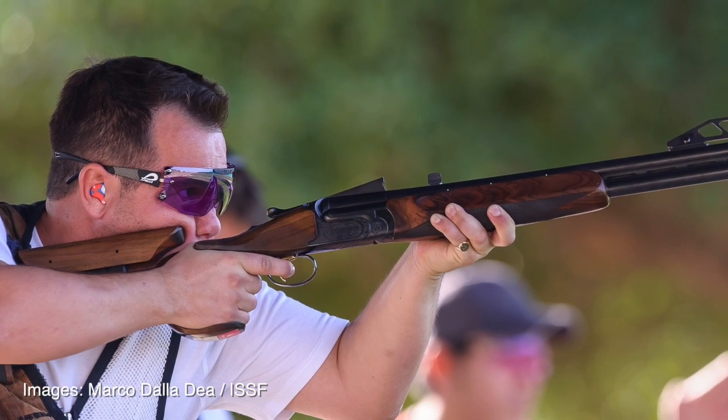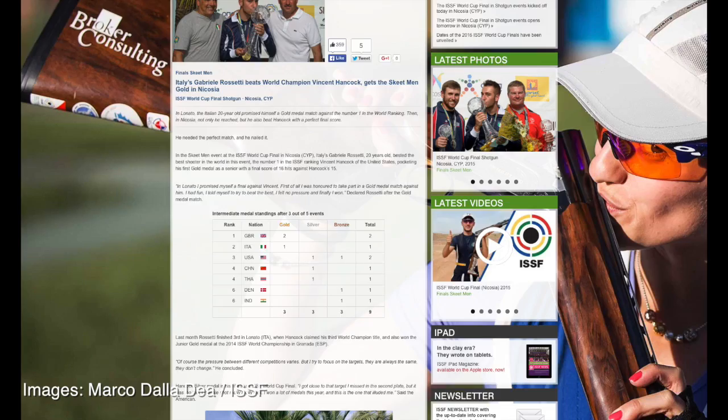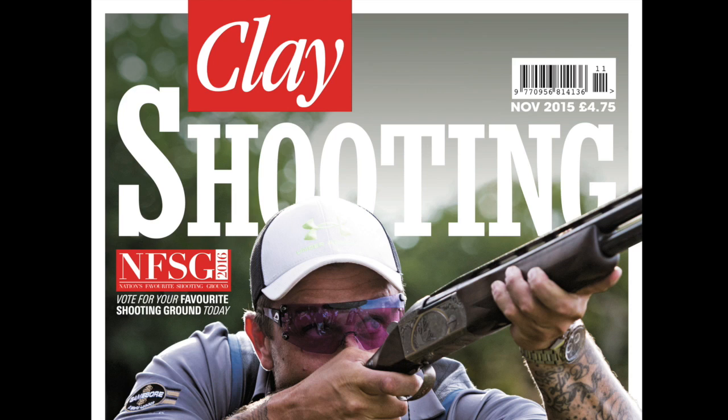GB grabbed two golds at the ISSF World Cup final in Cyprus at the weekend. Amber Hill shot her way to victory in the women's skeet. Then just hours later, Steve Scott followed her to the top of the podium in double trap. After three of the five events, Great Britain sits at the top of the overall medal table. There'll be a full report in the December issue of Clay Shooting.